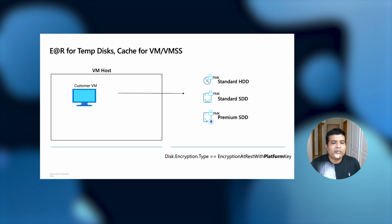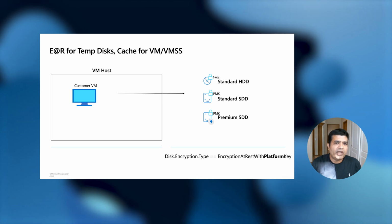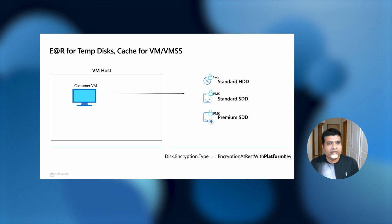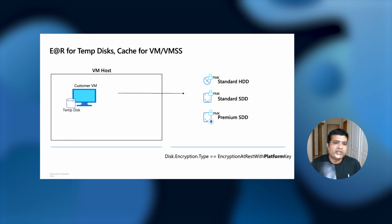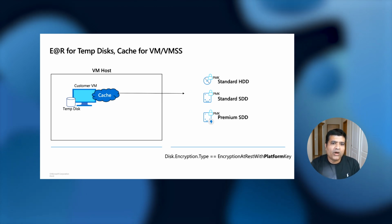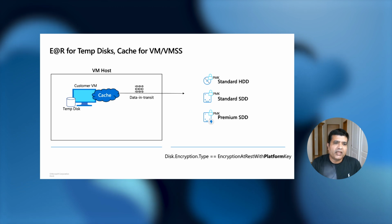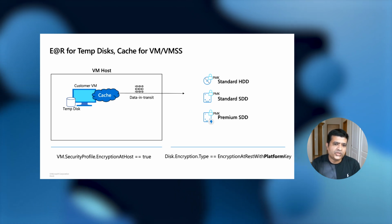Now let's talk about another important feature that we have introduced recently. It's called encryption at host. So whenever you create a virtual machine, you also store some data on the VM host side. VM host is the cluster where your virtual machine is created or hosted. And you can store data on the temp disk, and behind the scenes, that data is stored on the VM host. Or if you have enabled cache for your OS or data disk, that cache is stored behind the scenes on the VM host, or like the data in transit, which travels from the VM host to the backend storage. Now, all this data you can encrypt by setting a new property called encryption at host to true.